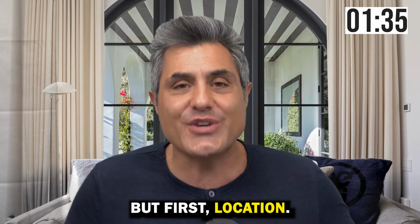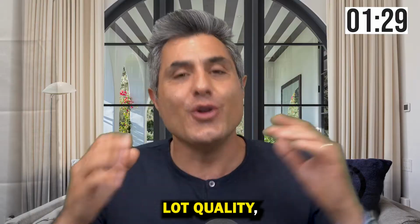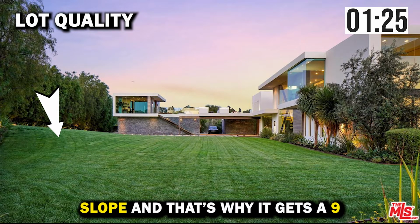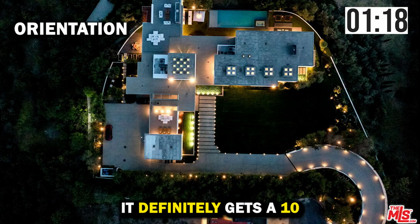But first, location. It's deep in Beverly Hills Post Office. You're almost in the valley, and that's why it gets a 5. Lot quality. It's a promontory, but it has a slight slope, and that's why it gets a 9. Lot orientation. It's dead on, south-facing, end of a cul-de-sac, right side of the street. It definitely gets a 10.